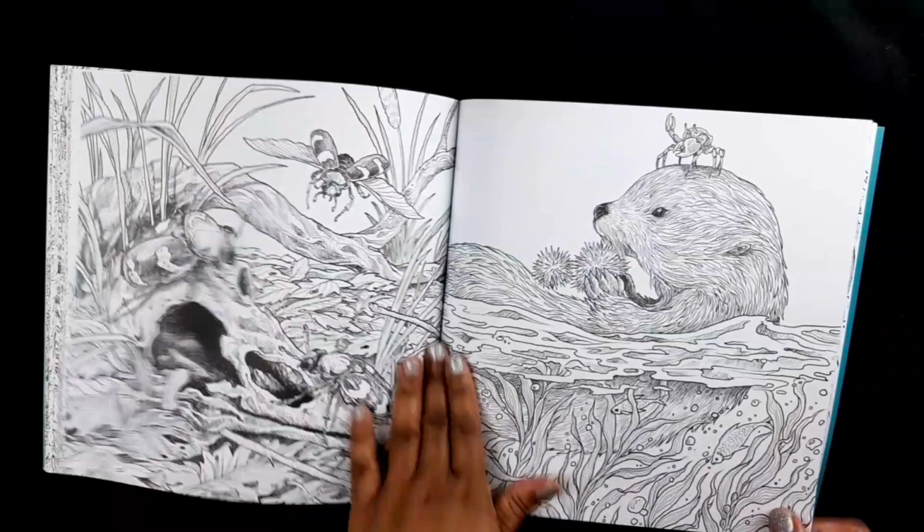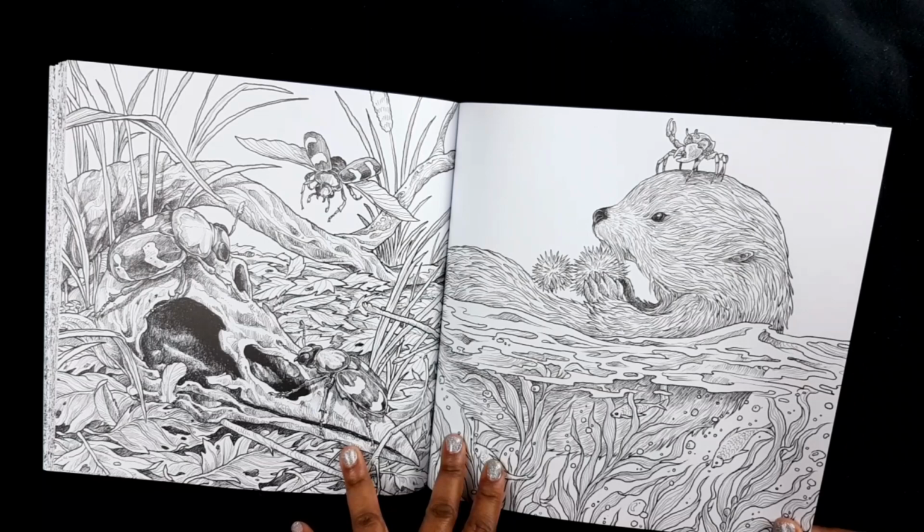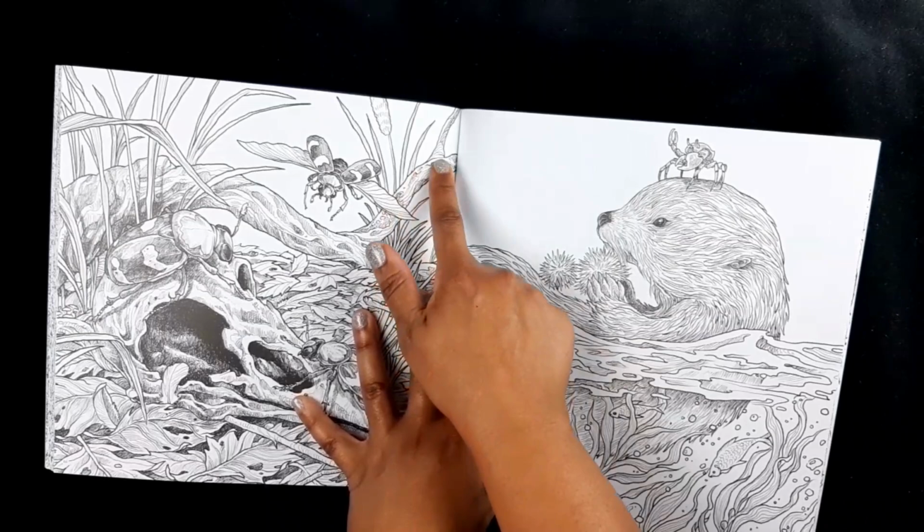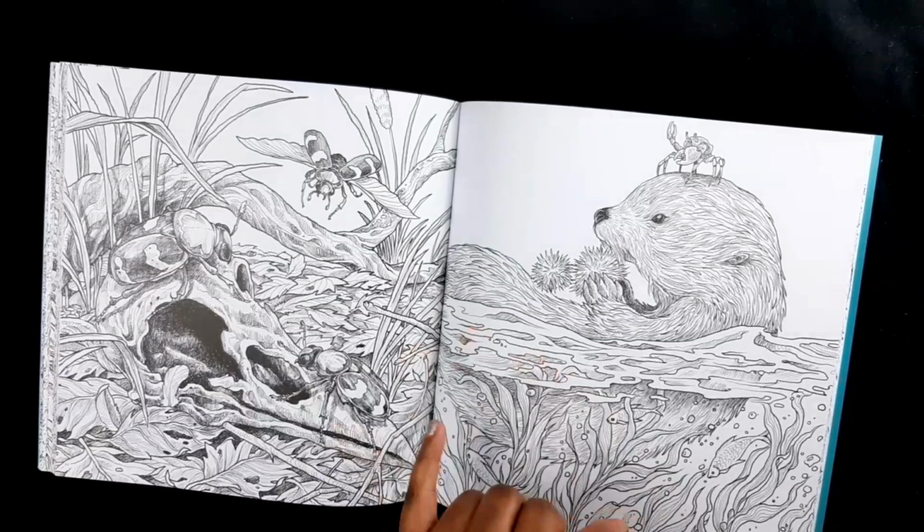All right, look at the little sea otter and the crabs. Are these two different pictures? Yeah, they are. So everything in here is not a double page spread. Like, that branch is going somewhere. So these are two separate pictures. Okay, those are probably dung beetles or something.